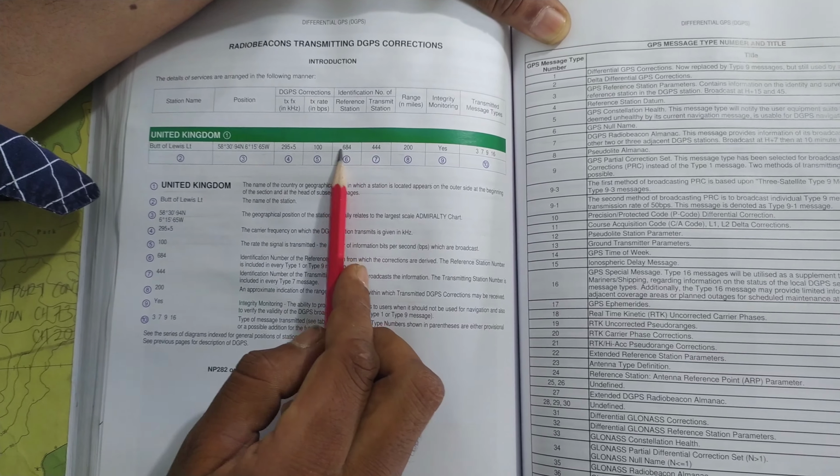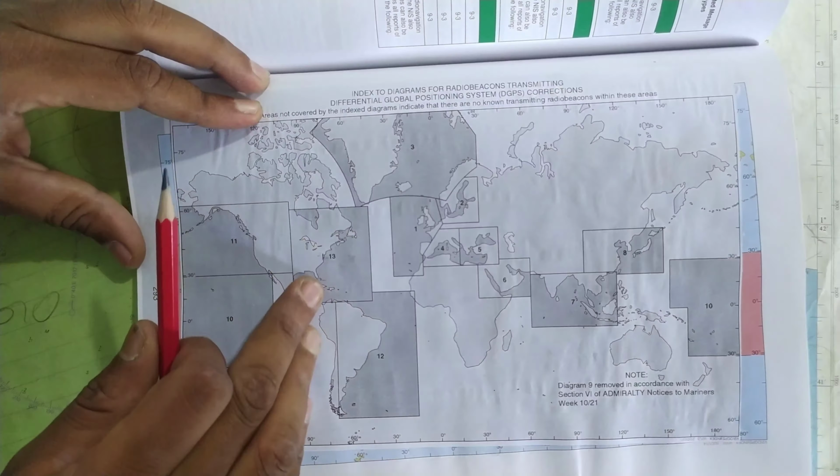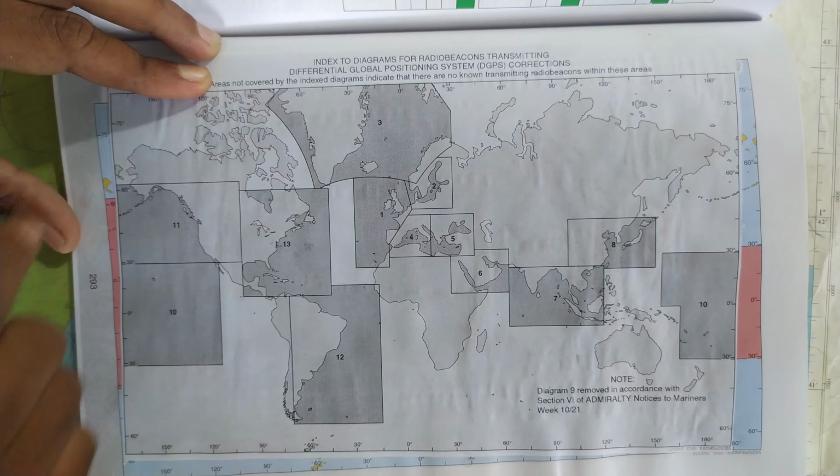After this comes the index of diagrams for radio beacon transmitting DGPS. So index of diagram. For Far East, for China, Korea, Japan, all this I'll skip it.